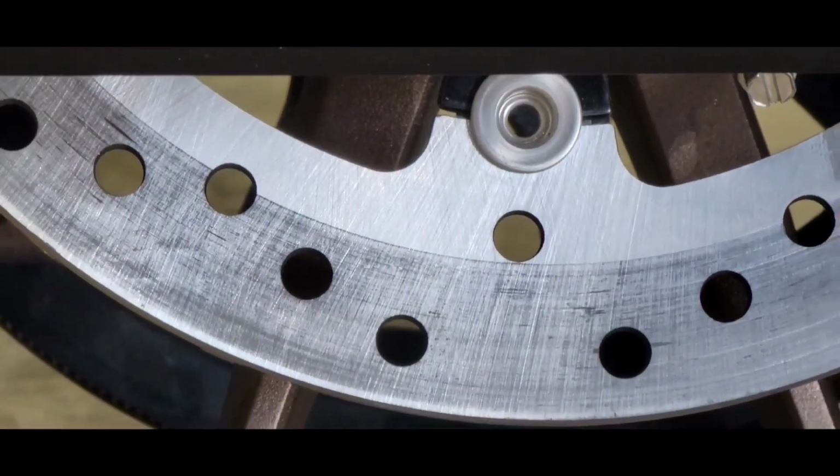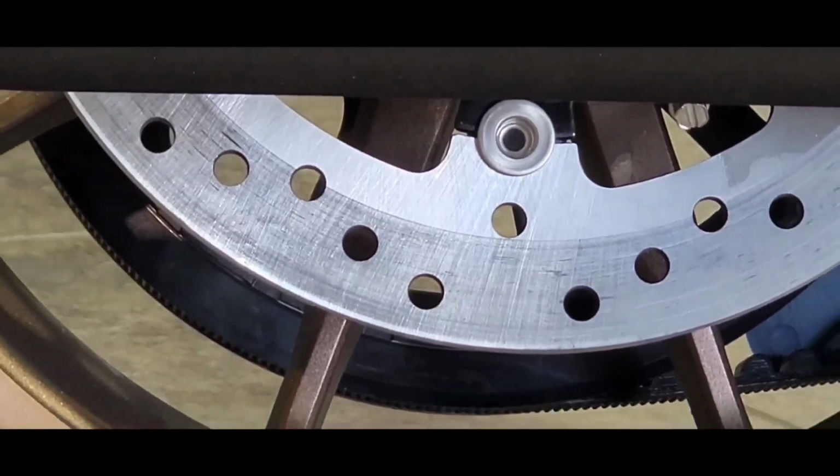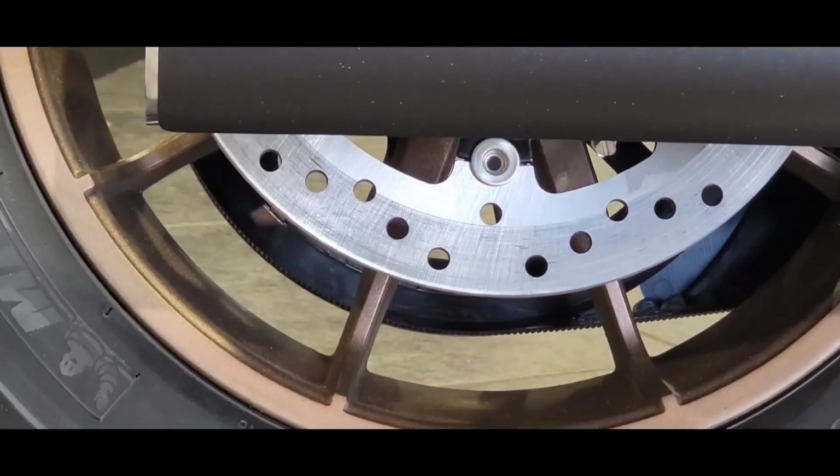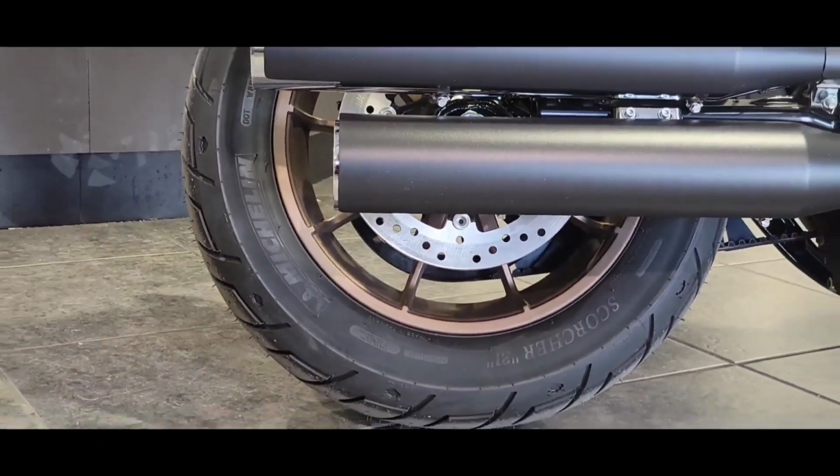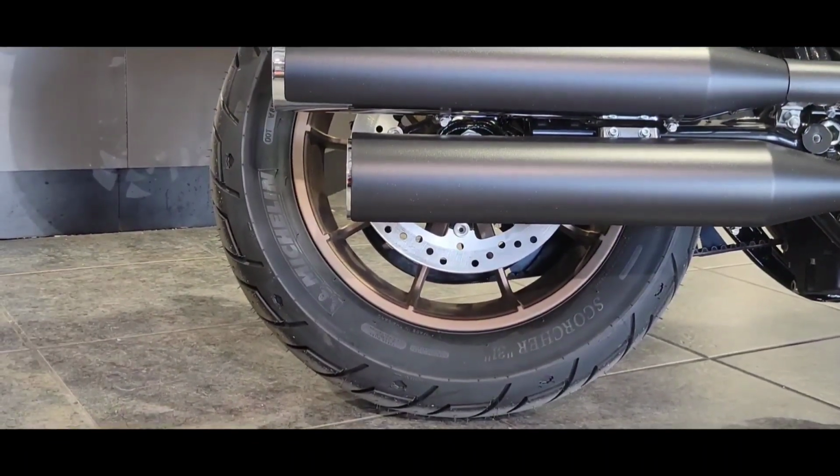And in the rear of this motorcycle, you also have a bronze accented 16-inch rim as well that is wrapped in a Michelin Scorcher 31s that are 180/70 R16s.